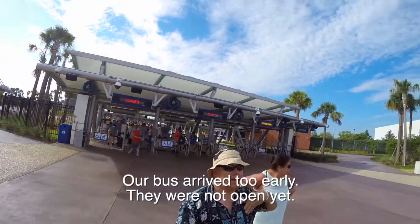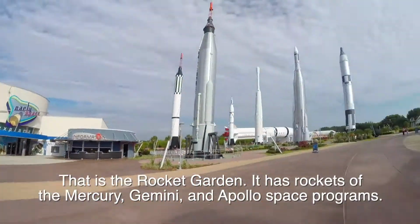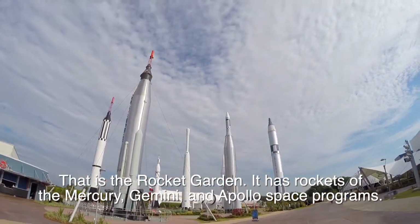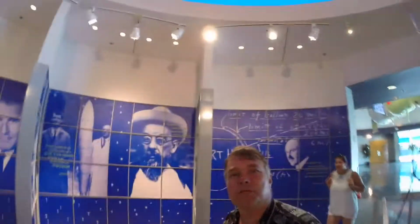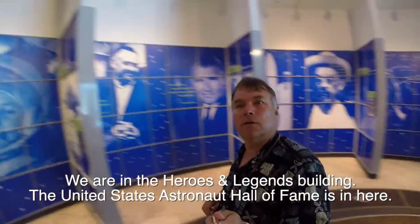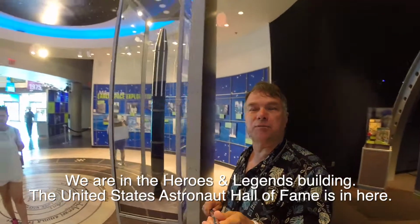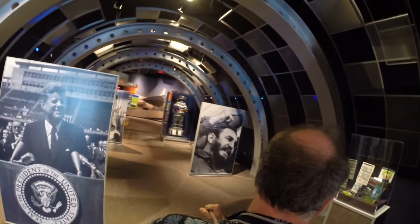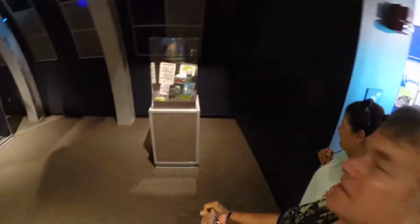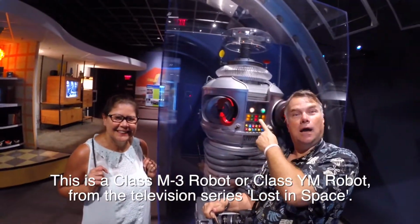Alright, so. Check those out, though. Those are the real thing there. Space exploration exhibit, we'll call it. So these are all the early space pioneers. There's Kennedy, of course. Hey, Lost in Space. Lunch boxes. Look, it's us and the robot from Lost in Space. I call him Robot.